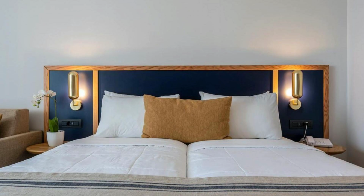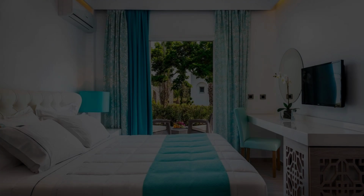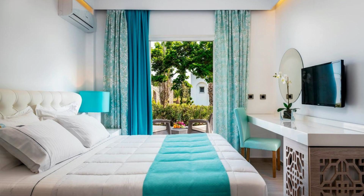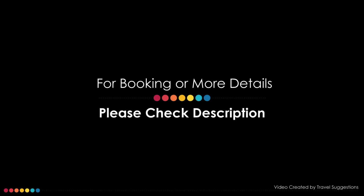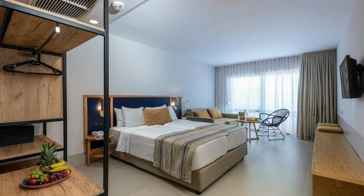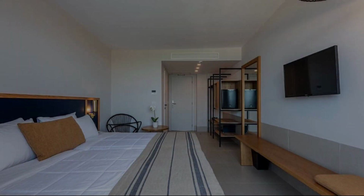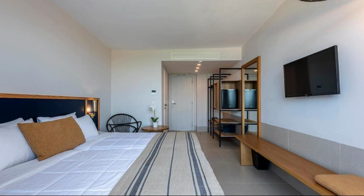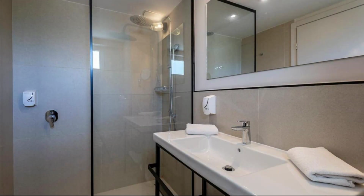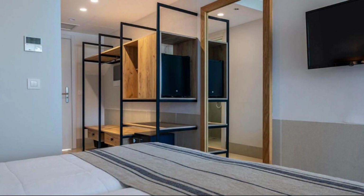The property accepts major credit cards and reserves the right to temporarily hold an amount prior to arrival. The check-in time of this hotel is 3 p.m. and the check-out time is 11 a.m. Guests are required to show a photo ID at check-in. Several deals and offers are available online for this hotel, along with various new plans and payment policies.